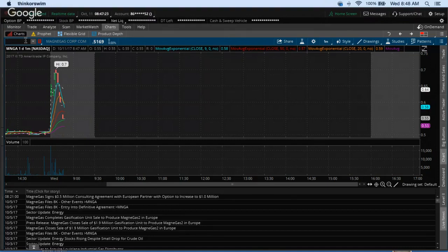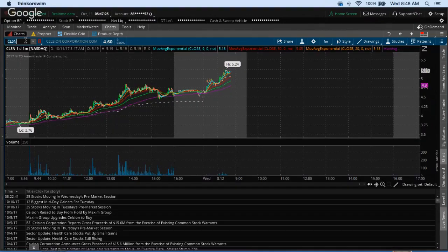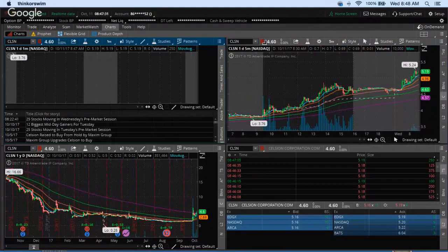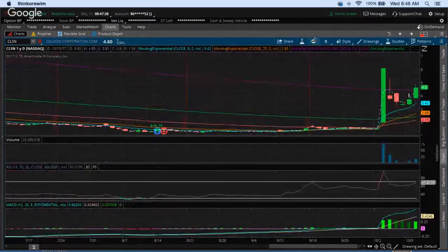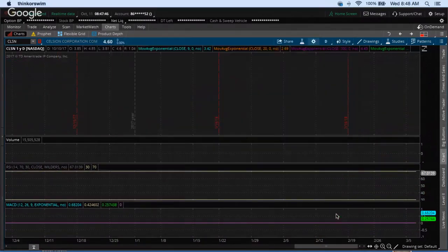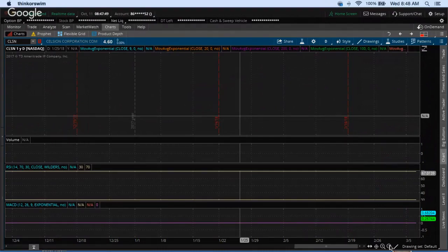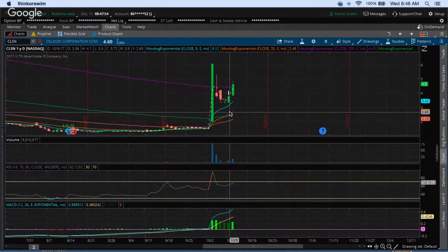Let's see. So the first one I actually want to look at is CLSN. Yeah, so this thing did exactly what I expected it to. So first, let's look at the daily chart on CLSN. The reason I put CLSN on watch this morning is because, yeah, exactly.